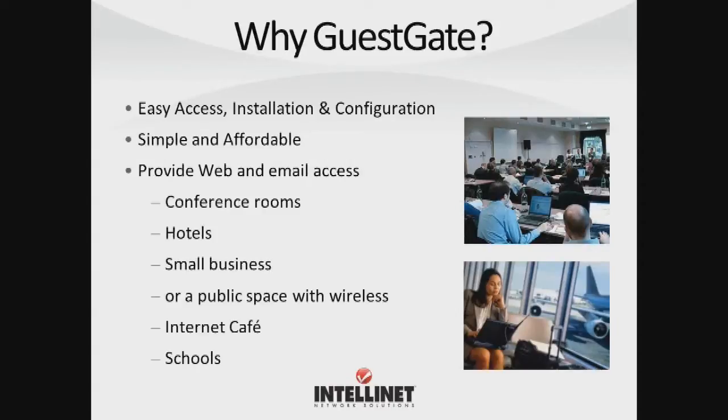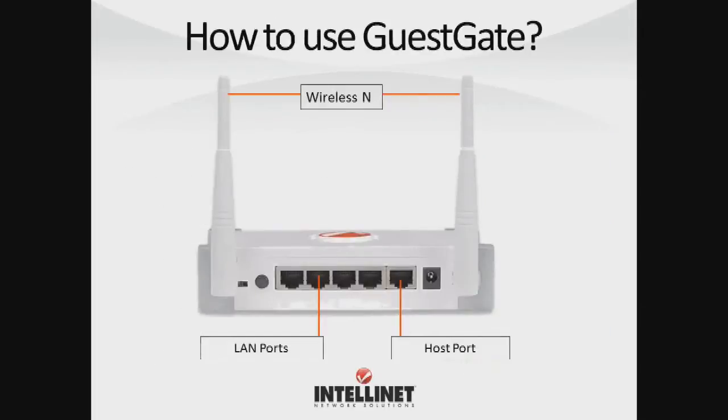The great thing about the GuestGate, guys, is that it has easy access, a simple installation, and a non-challenging configuration setup for the interface. More importantly, it's simple and it's affordable. In addition to that, it provides web and email access. Some ideal locations for the setup of the GuestGate would be conference rooms, hotels, small businesses, public spaces with wireless internet, internet cafes and schools, not to mention doctor's offices and what have you.